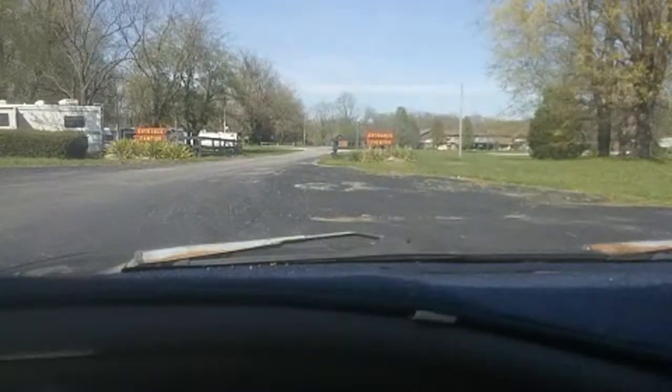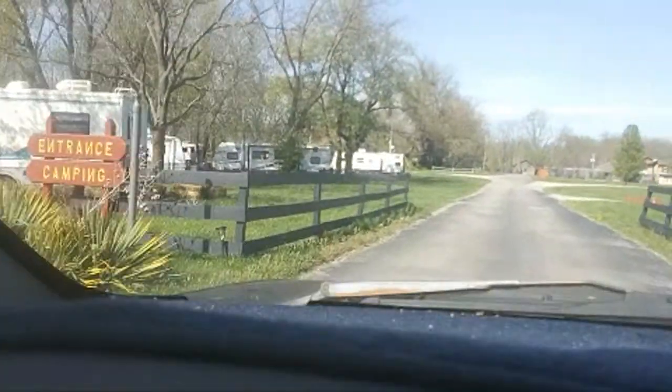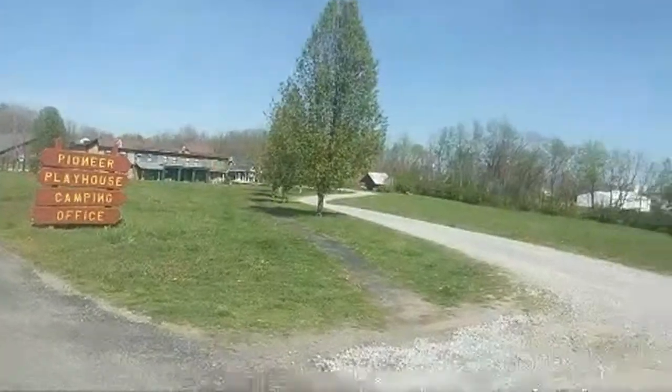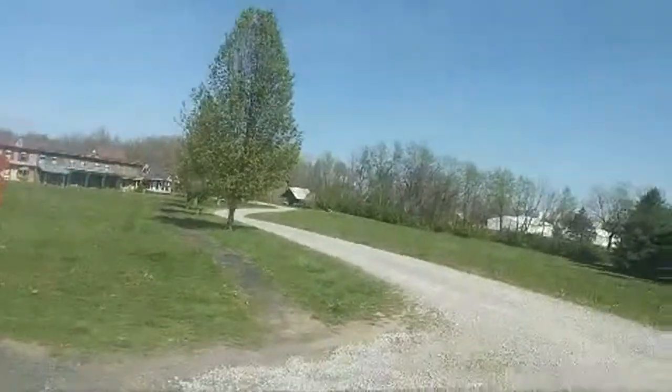This is a theater, an outdoor theater. Now, Pioneer Playhouse is a camping. Here's a campground where the Pioneer Playhouse is. Hey, I'd like to go camping here one time. Now, I'm not going to go all the way down here, but it's a big outdoor theater. See those little buildings? The theater is down in there. People having fun camping and stuff, you know. Pretty cool, huh?